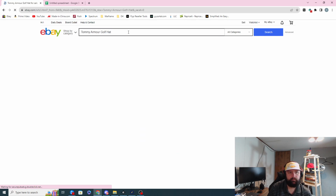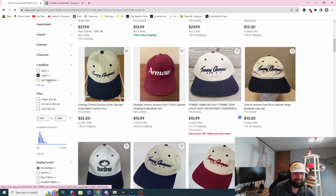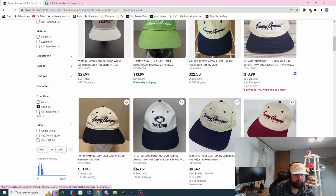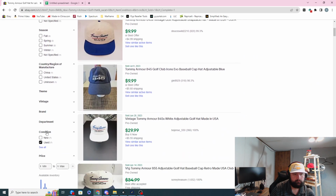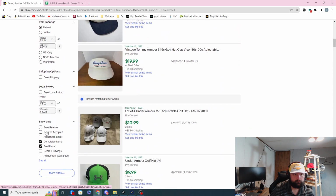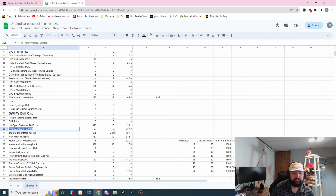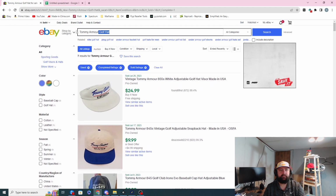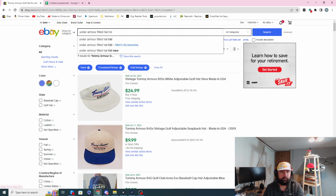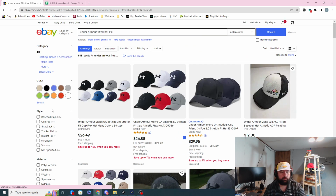So with this, we have a Tommy Armour golf hat. This one's used, 27 used. Let's go down to sold. 7 sold used. So 27, 7, 25.9%. Let's go to Under Armour. So I just kind of did this throughout the day while I had a little bit of spare time just to get a feel for what this store was like, some of the items that they were listing, some of the sell-through rates.